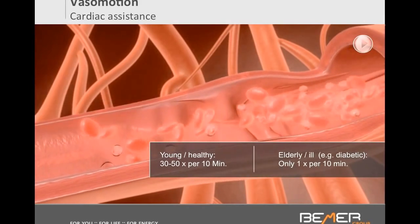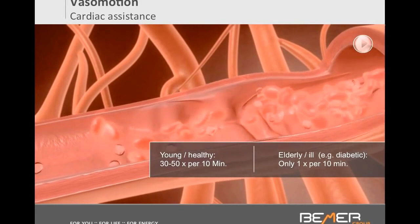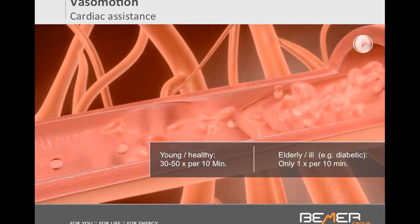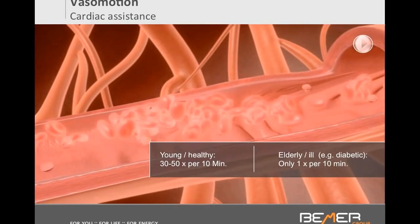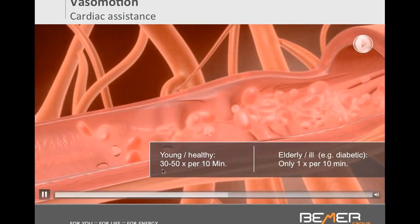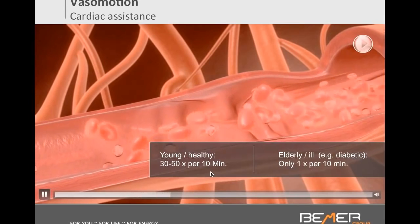We can see over here the blood vessels are dilating and contracting, and by this way the blood vessels are moving the blood. They're sending it down to your toes, down to your fingertips, down to your brain, and this is called vasomotion. So this is what these muscle walls, as we age, they stiffen up, they lose their ability to pump blood. Ideally, in a young healthy person, there should be 30 to 50 beats in 10 minutes, or in 1 minute there should be 3 to 5 beats.